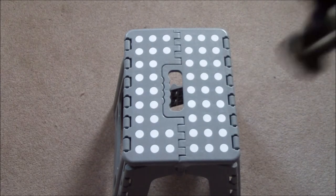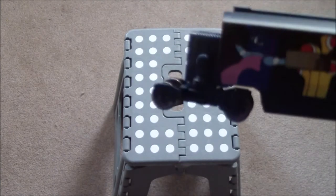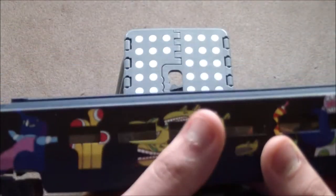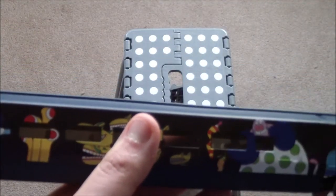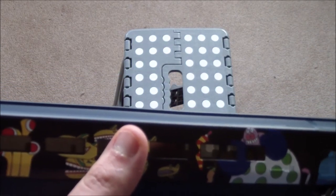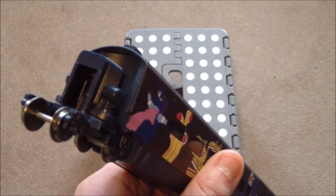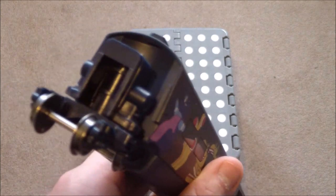Now, what I'm going to do is couple these up. So what you do is this coach is coupled. I'm just going to turn the light on. Just bear with me one second. Yep, there you go.